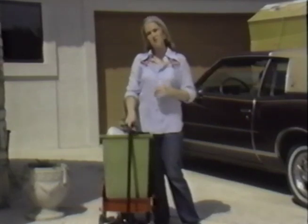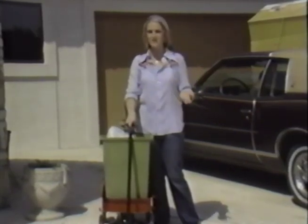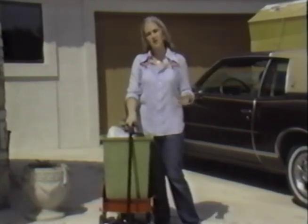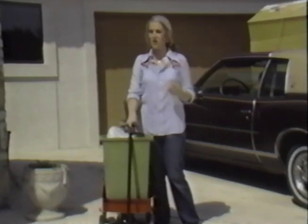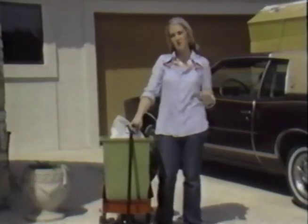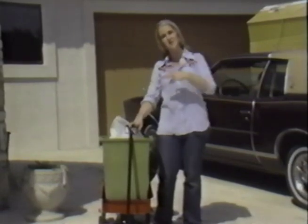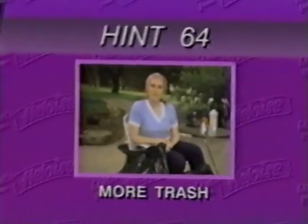Now, if you do use this, be sure and drill some holes into the wagon. Then that way, if it does get left out in the rain, the water will drain out and it won't rust. Now, this is particularly good for elderly people, people that are handicapped, or that have a bad back and can't lift and carry heavy things. Also remember that it does work in reverse. If you have some heavy packages from the grocery store that you need to go into the house, put them in the wagon and take it right to the front door.